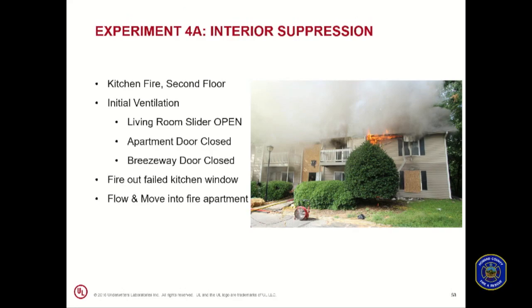4A for interior suppression. So this was a kitchen fire on the second floor. We wanted to get the fire to wrap around to the living room and show itself from the living room slider. What actually happened was the kitchen ceiling failed, and as you could see here from this picture, we've got kind of thick, nasty structural smoke showing from around the building.